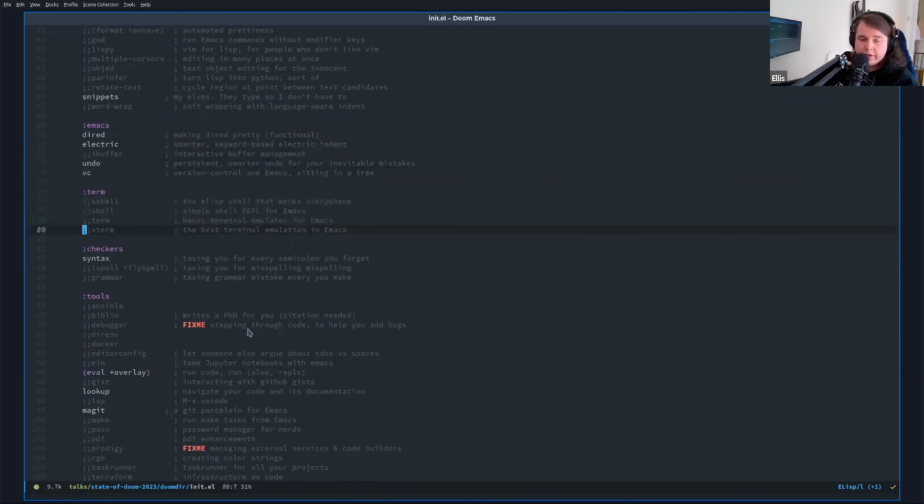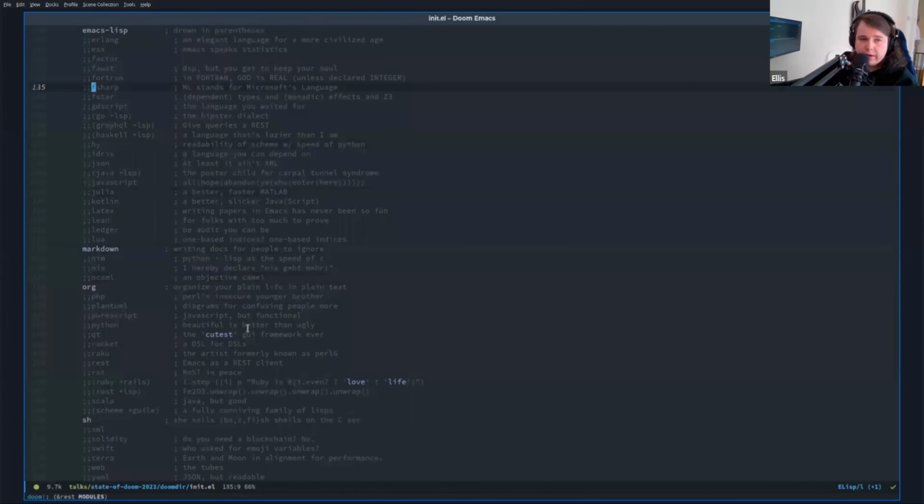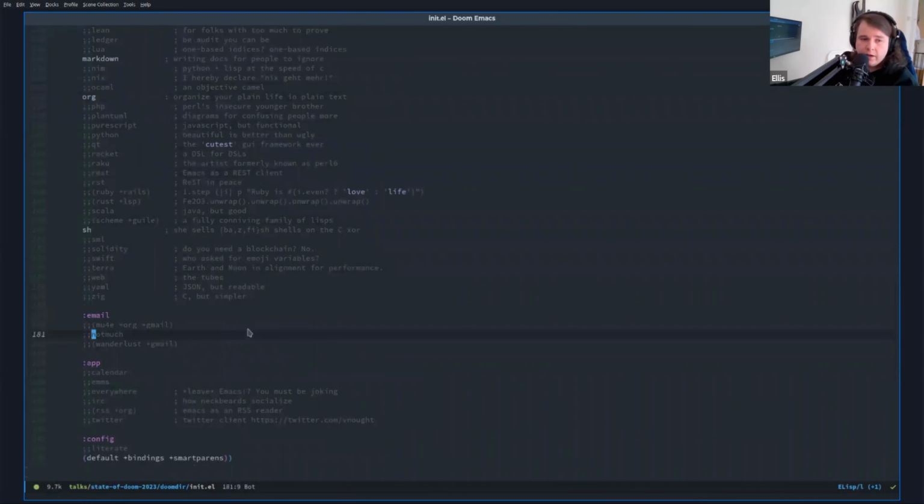Your terminal extensions, syntax check, spell check, grammar check. I think the grammar check module is overdue for a refactor. And then you've got various tools to integrate with, like Ansible, Docker, LSP, Magit, a bunch of lang modules. So for specific languages like F# or Erlang or whatever, there's a bunch there. Email support, because Emacs can do everything, including email. And then we've got a few apps like Calendar, I think that's music, Emacs Everywhere, which means you can run Emacs and it'll populate stuff from your text boxes.